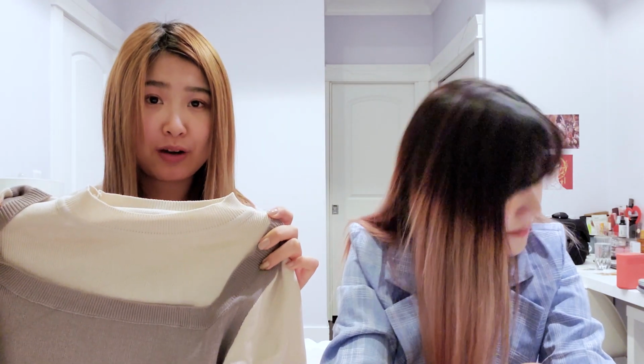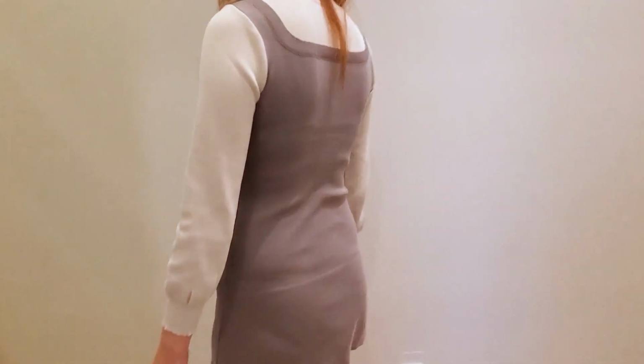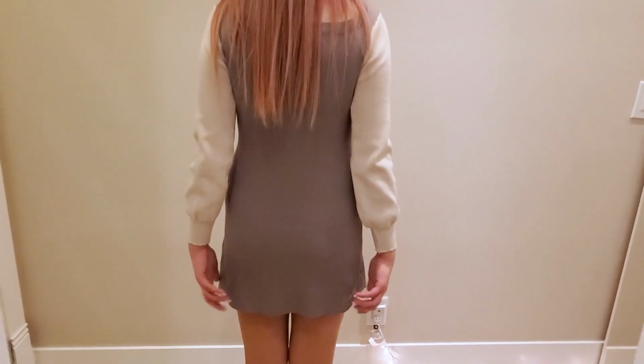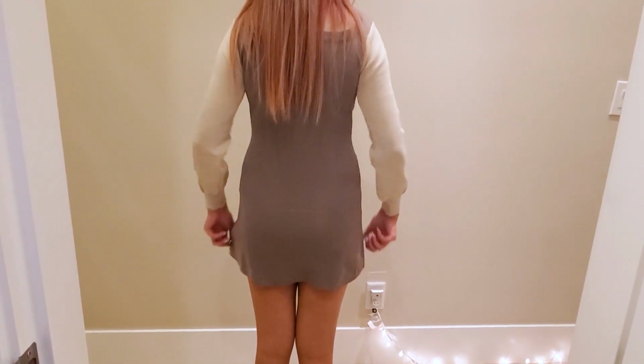I personally would not wear this to a special occasion. This is also one size. Length-wise, I am on the taller side, about 5'8.5". So definitely the length was shorter on me. It ended around the end of my butt. So it's a bit short for my height. I'm 5'6", and it is also quite short on her. So definitely, if you are on the shorter side, this will probably fit better on you.